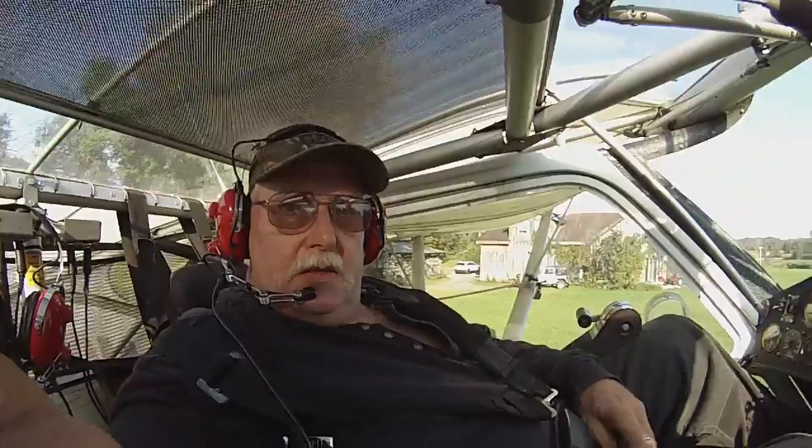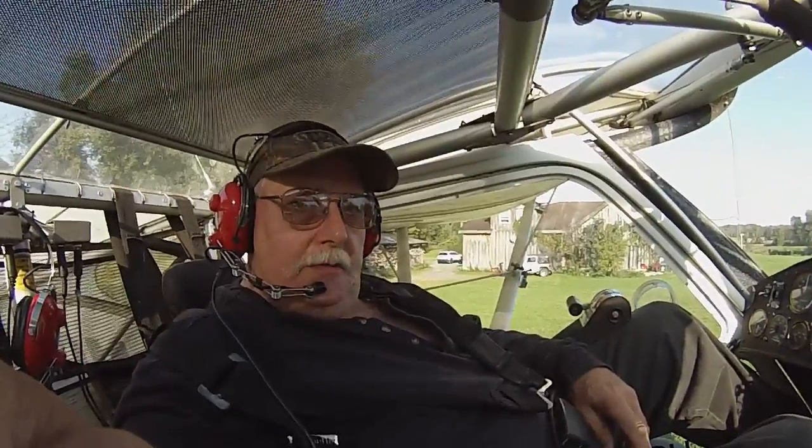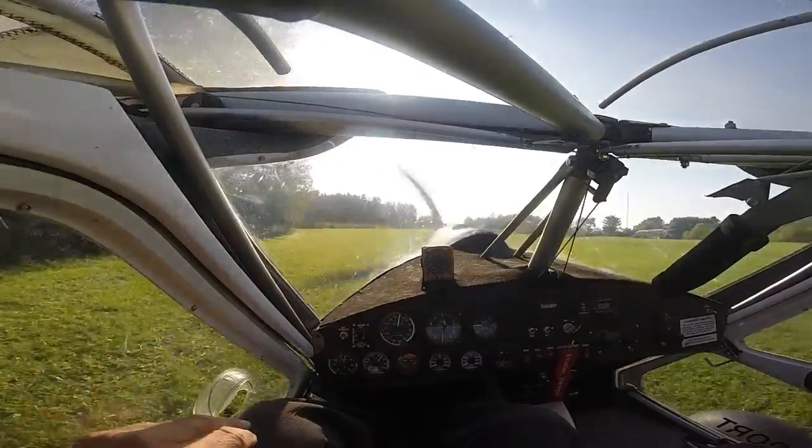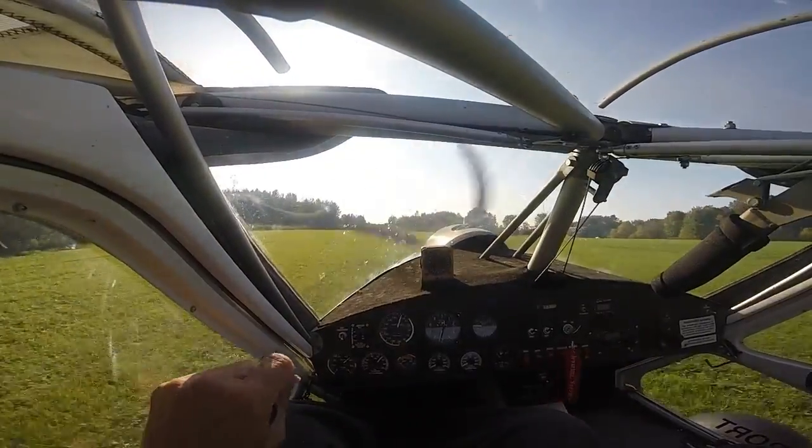Well, everybody, beautiful sunshiny afternoon we got today, and we're going to go ahead and take the BushCat out around the block and see what our local farmers are doing, if we can find anything today. If not, we'll just enjoy the wind therapy. Right along. Well, here we go. End of the runway, taking off into the afternoon sun.